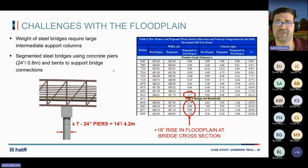The other portion of that was within the floodplain. So we wanted to segment the bridges up and say, okay, we can get some smaller pieces in here and it's a lot more affordable. The larger the spans, the more exponentially the cost increases. Even with the smaller sections of bridges, they still have quite a bit of weight to them. So basically with this, we were going to have to put 24-inch concrete piers and vents within the floodplain. And just for these 2 crossings alone, we're talking about 7 24-inch piers. That equates to 14 feet of structures that are basically going to be in the middle of the floodplain.